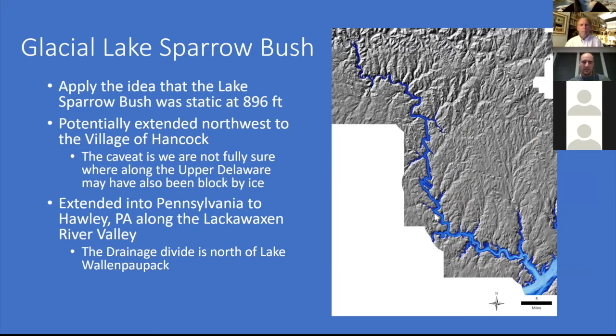The big caveat is that we don't know. As I showed you through this presentation of all those sand and gravel deposits that were filling these valleys, there may have been ice blocking off parts of the Delaware River Valley and not allowing this lake to be continuous. But if this lake was continuous, it went all the way up to Point Mountain in Hancock. And I've looked at the drainage basins for northeast Pennsylvania, and a lake at this elevation would not reach Lake Wallenpaupack. So this lake would have been contained to this area that's shown on this map, with just a little bit coming to the south, where I didn't have access to this LiDAR.